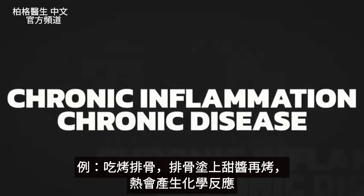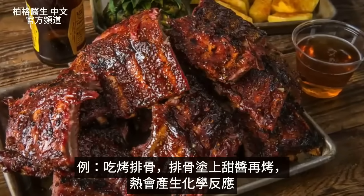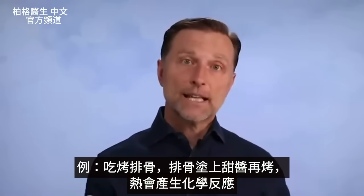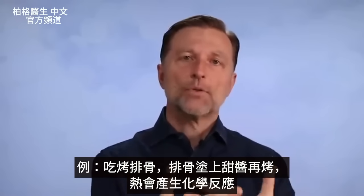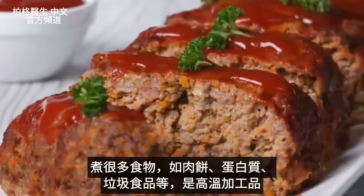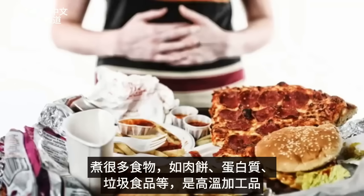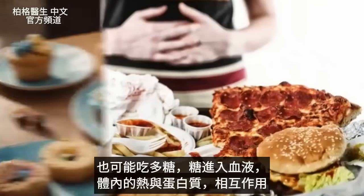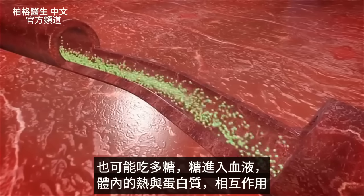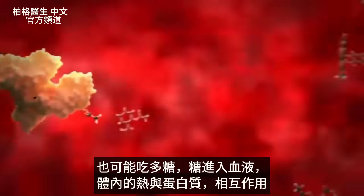So if you were to take barbecued ribs, for example, you have sugar sauce on these ribs and they're heated. So heat tends to cause this chemical reaction to occur. And so there's a lot of different meals that we cook, like meatloaf, for example. And it can even be proteins in junk food, right? That's just processed, it's highly heated. But it can also be the amount of sugar that you're eating that goes into your own bloodstream, and you have heat inside your body, and it starts to interact with your own proteins.